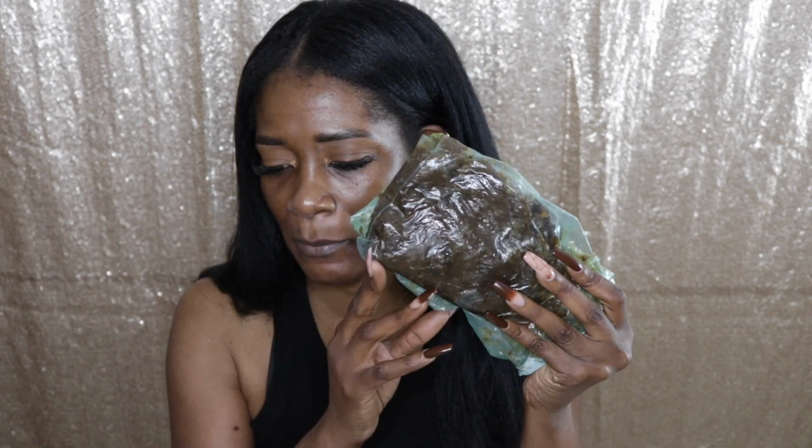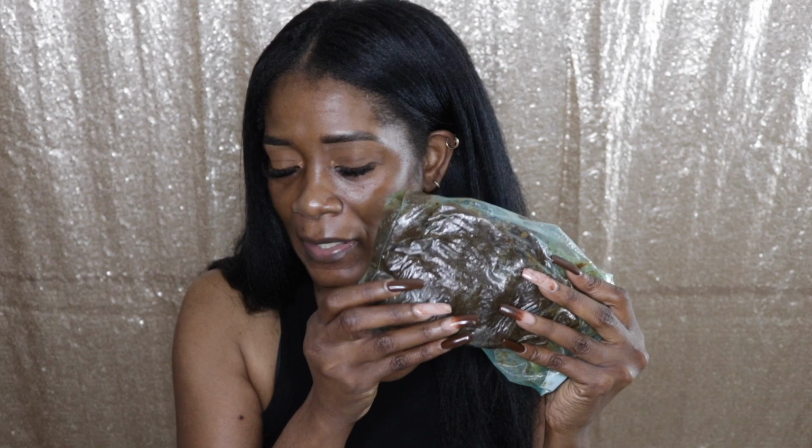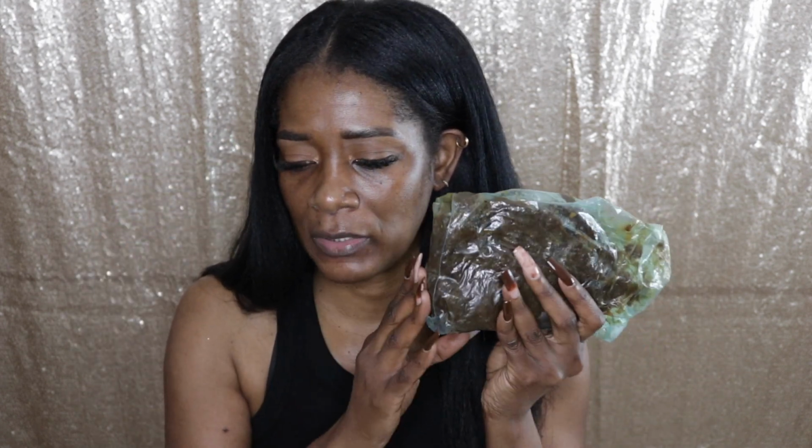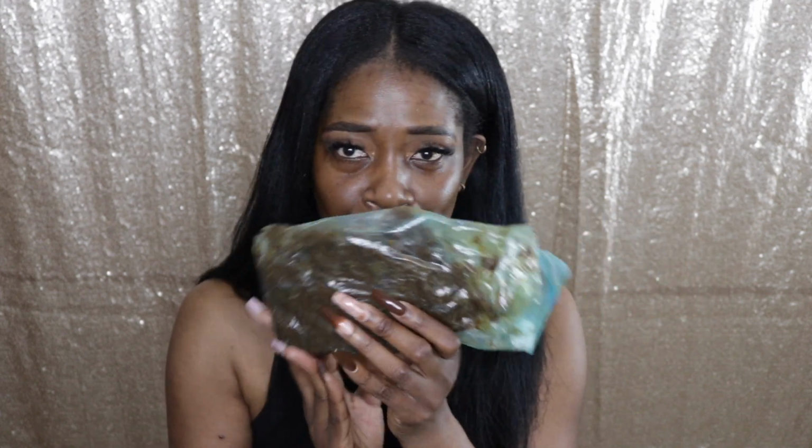So this came, you see how big it is? I got this from Amazon. It came in this big chunk, so it couldn't fit in the soap dish or anything. So I said, I'm going to put it in the Ziploc bag, and I keep it in my bathroom. And most importantly, because I did research on African black soap, this is pure. African black soap really isn't supposed to be black. It's supposed to be brown, like this color right here.